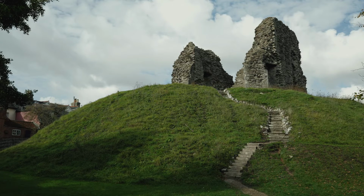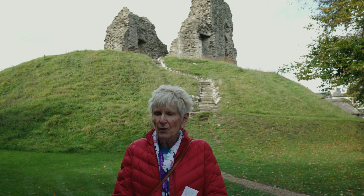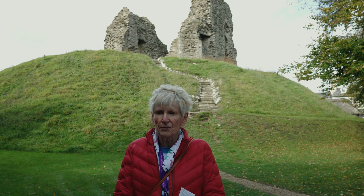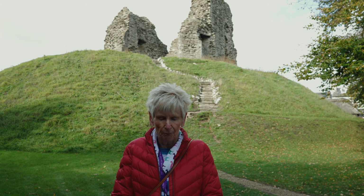This was replaced by a stone keep which would have had several floors, built by Richard de Redvers, the local lord of the manor. It was at this time that Christchurch became known as Christchurch. Prior to that, it had been called Twynham, meaning place between the rivers.